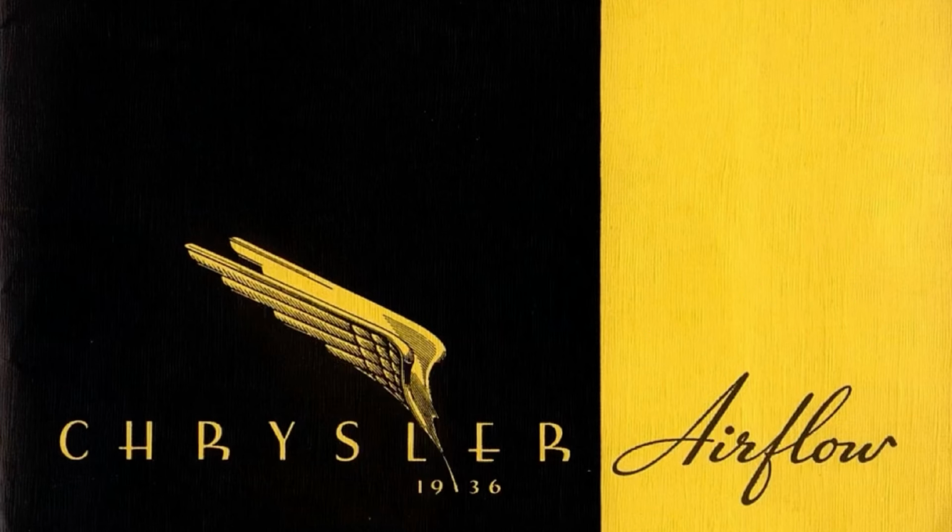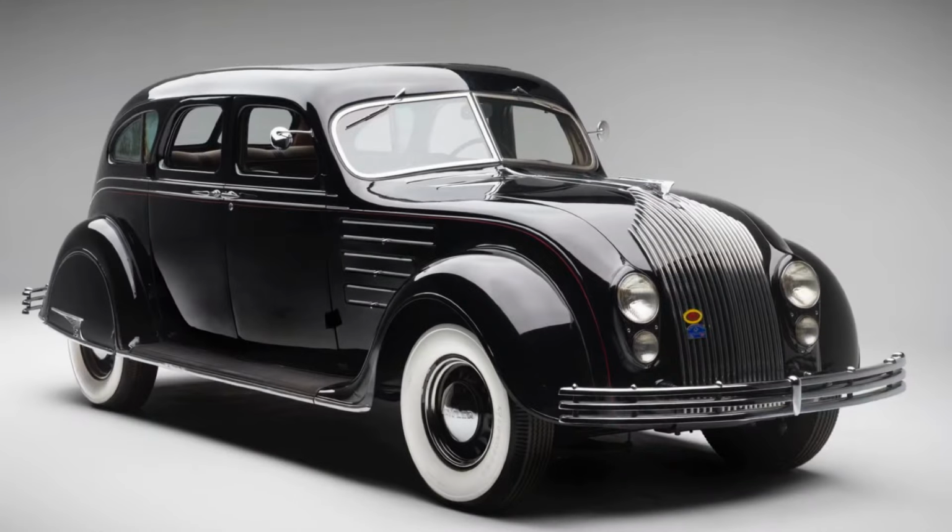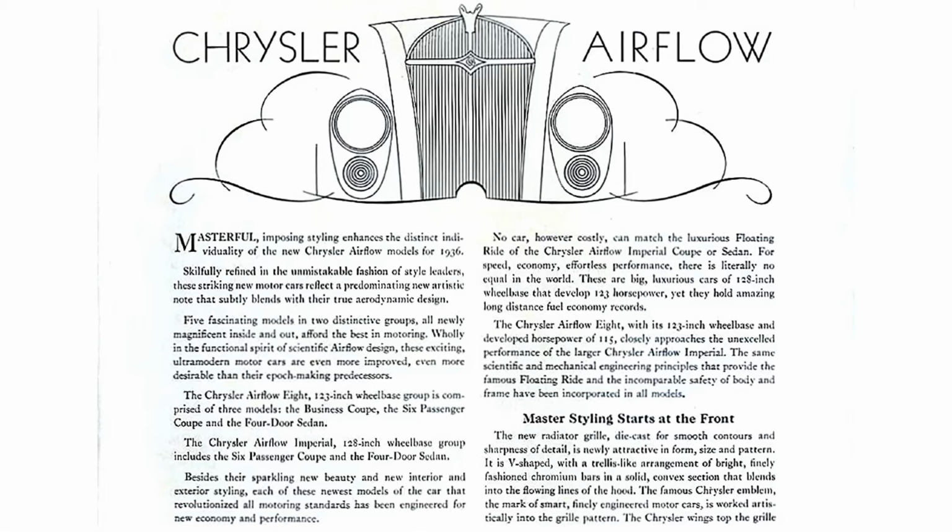But before getting into all of that, let's talk about the Airflow in general. This was what Chrysler looked like in 1933, and this is the jump that Chrysler took in 1934. The Airflow looked like nothing. They were trying to do something that nobody else was doing at the time, and they succeeded.